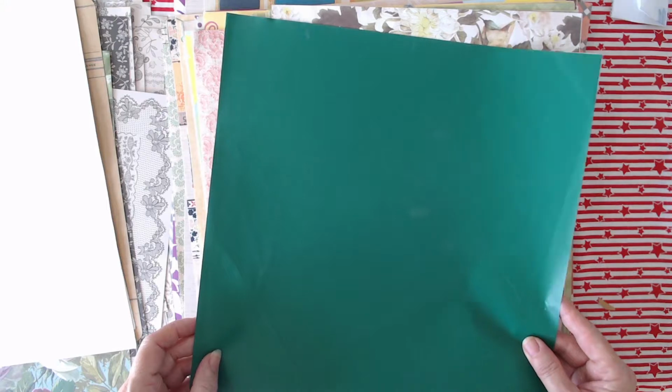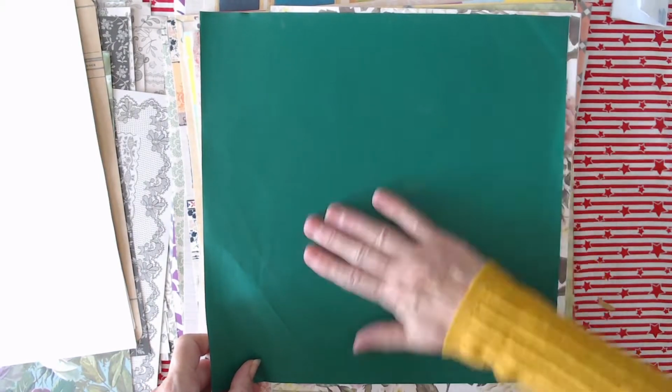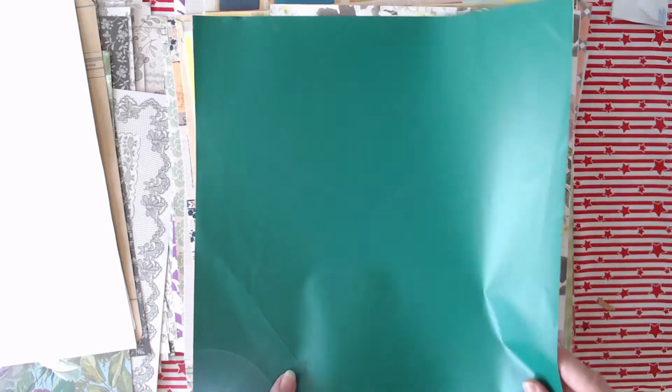I suppose I could cut it into shapes. Ideally I'd need some sort of die cutter for that though, to make something interesting and exciting. I'll think about that.